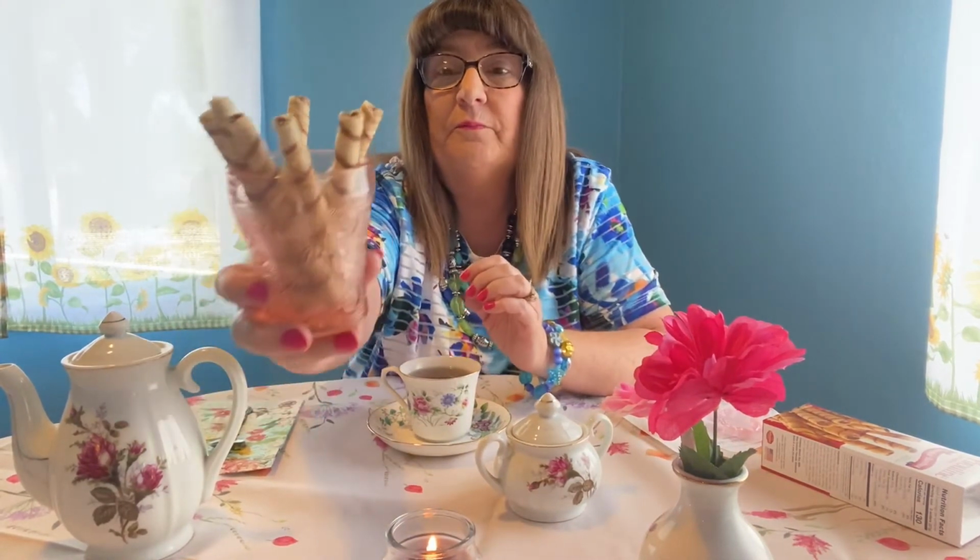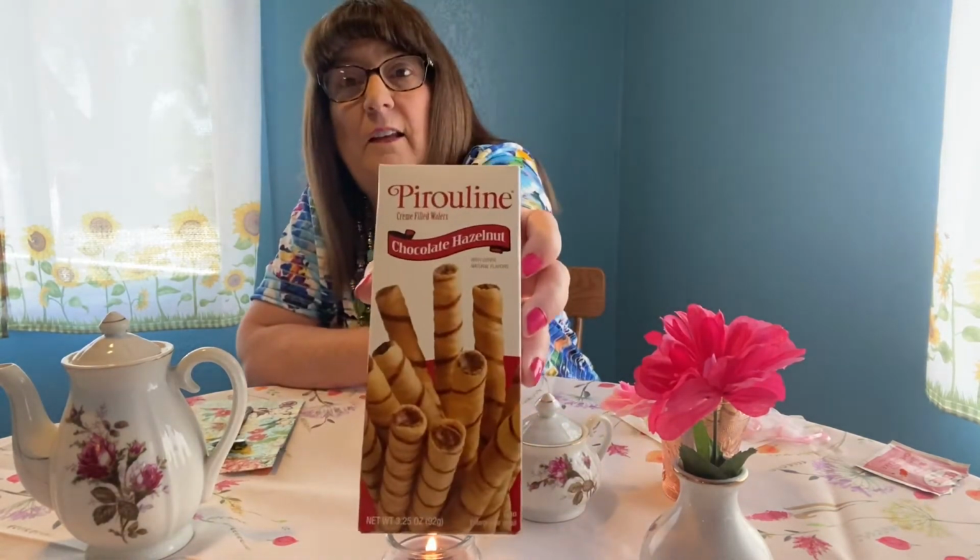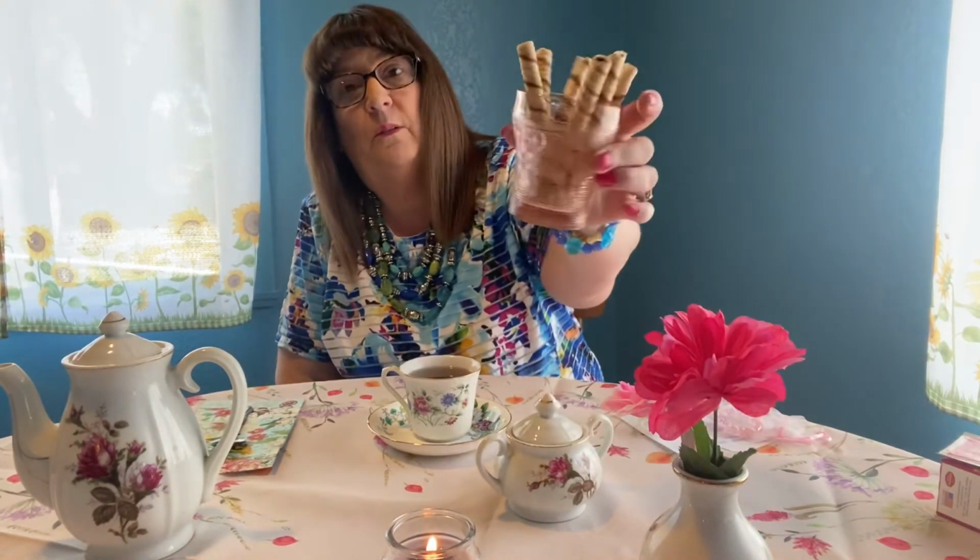And I also have this time some of these little cookies. They're chocolate hazelnut cream-filled wafers. I don't even know how to pronounce that. And I got these at, where did I get these? I know I paid $1 for them. Oh, Rite Aid, that's where I bought them. So I got those at Rite Aid for $1. And I just put them in one of my glass cups here.